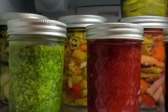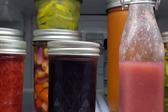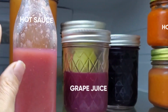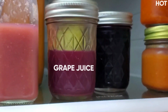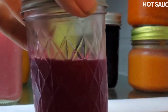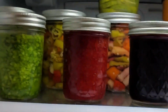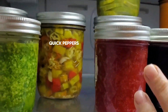This time of year, the fridge is also filled with garden goods. All kinds of things, from hot sauces like we have here and here, hottest hot sauce I've ever made, to grape juice. There's a little leftover grape juice. The rest I turned into jelly. We've got our quick pickles. Always have a couple of those to go, but I can most of them. Quick peppers as well, same deal, most are canned.